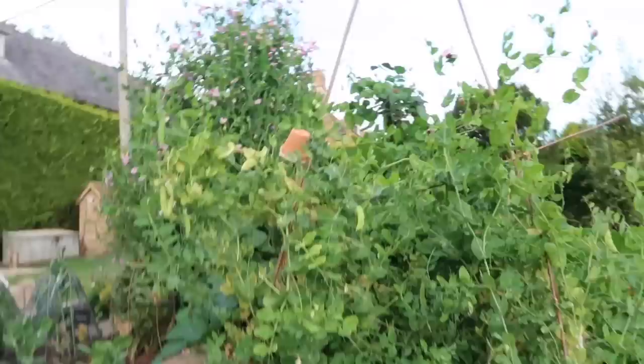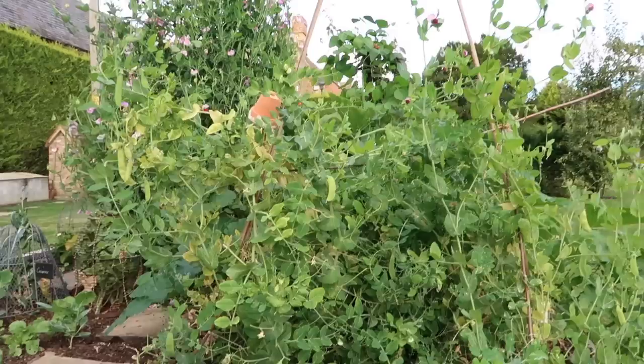Next year as well, I also need to be a lot more careful and thorough with my support for my peas and mange tout, because quite frankly, this is embarrassing. It's just completely collapsed with the weight of the mange tout. In the 7 or 8 days since I was last down here, there are so many. I've picked a big handful, but there's quite a few which have really gone over. These types of veg are really nice when they're fresh and young, but some of them are looking a little bit sad now.